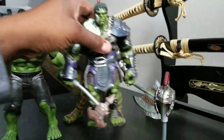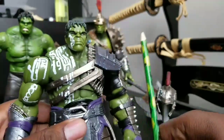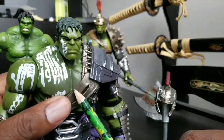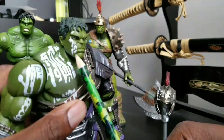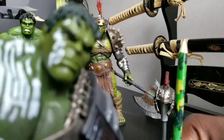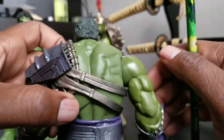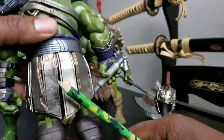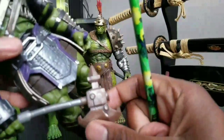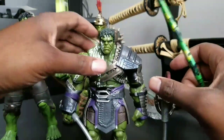When we look at the aesthetics of the Gladiator Hulk, also very nice aesthetics. It's got some nice shading, some hair on the chest there. It's got the white face paint. Eyes are popping if I get the camera to focus. There we go. No shading on the body itself, but nice colors on the actual clothing of this Build-A-Figure. The weapons as well have some nice shading.